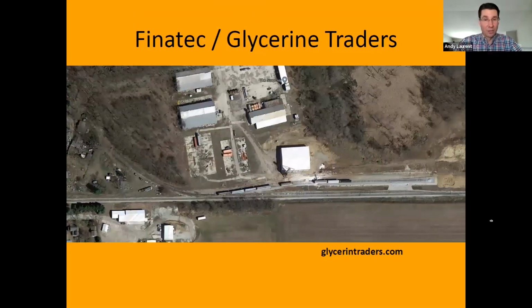So this is what Glycerin Traders looks like today. It's really blown up since I've left. So the building there with the white roof obviously was not there before. Glycerin Traders has gotten into the feed products market. So I think there's only one tank car in this image. The rest of it are feed cars. So you can see there's a conveyor there that goes under the car. There's also a dump pit that goes into the leg, which goes into the building.